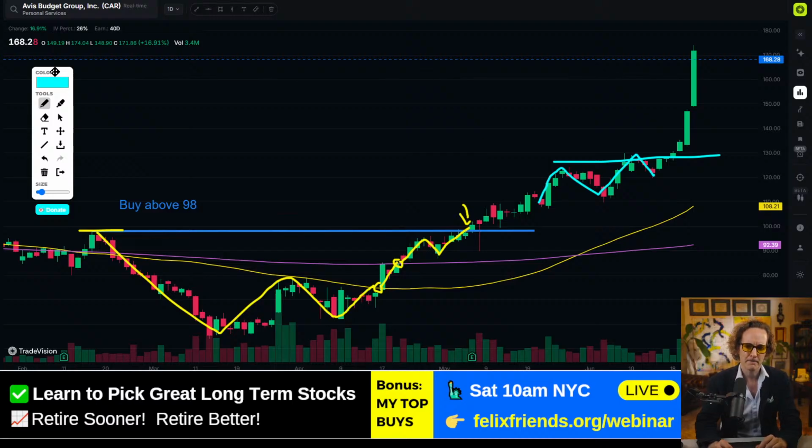It's very simple. It's tariffs. Cars are getting more expensive. Why? Imported cars and imported components of cars are getting more expensive. And therefore, rental cars, the entire fleet of rental cars, becomes more valuable. Simple, isn't it, really? Really simple. So we're liking it. When we bought it here on earnings, volume also exploded. It actually doubled, which is exactly what we're looking for. So it's that kind of thing that makes us a lot of money.